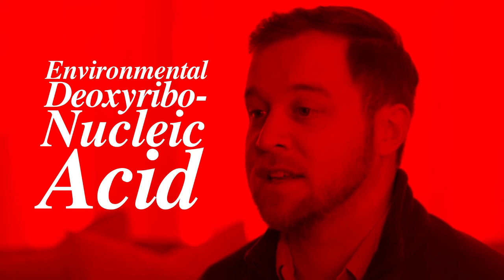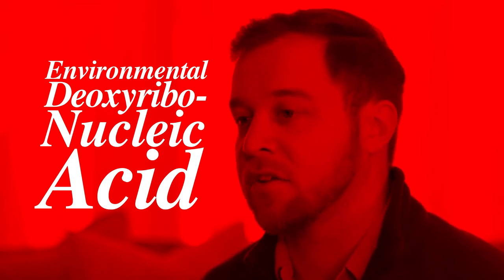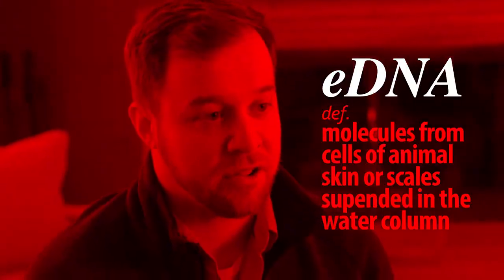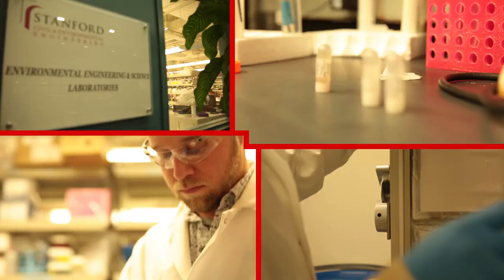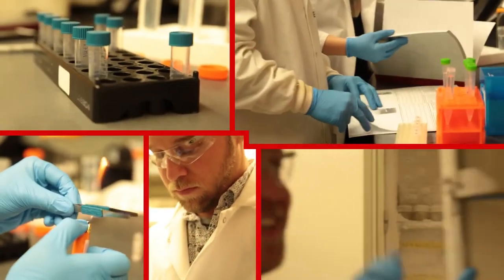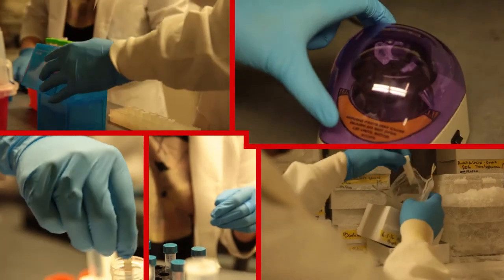Environmental DNA, or eDNA, is the skin cells or scales, extracellular DNA, that has been suspended in the water column. So basically any organism that's swimming through the water sloughs off their skin or scales, and that then becomes incorporated into the water. And over time those skin cells will decompose, and that allows for us to have extracellular DNA, or just DNA that's floating in the water. We use that DNA to then be able to associate that DNA to a certain organism or a certain species.